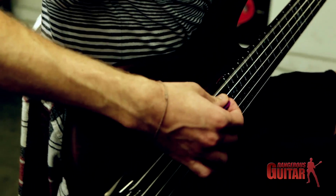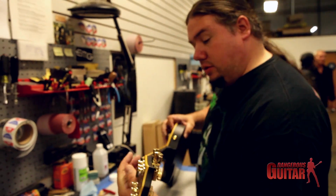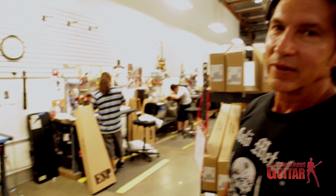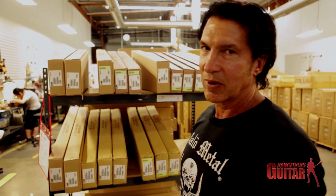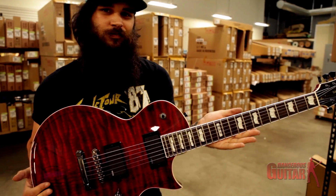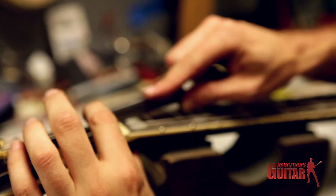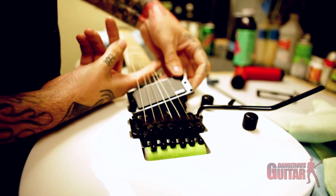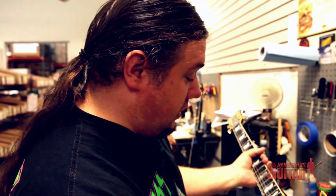Here's the setup benches, and all these guys are players, and that helps when you set up, because you know what a player is looking for. There's nothing more frustrating than buying a guitar and the action isn't right, or the neck's not adjusted right. So these guys make sure that where the rubber hits the road, your fingers hit the string, it's very playable. They make sure that everything works, and the truss rod's adjusted, and the pickup's adjusted correctly. It's an A guitar. Look around it, make sure there's no dings or scratches on the finish.